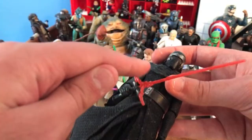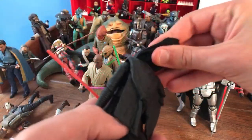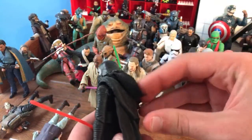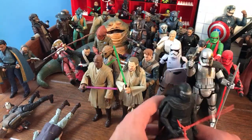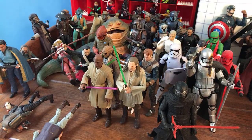What is this? He has way too much hood going on there. Like, I want to cut off the hood. I haven't, but I want to. Way too much hood. I don't know what's going on with him. I really should buy a different Kylo Ren. I should have when they made a new one a few years ago. But I should really get a different one that isn't so big.